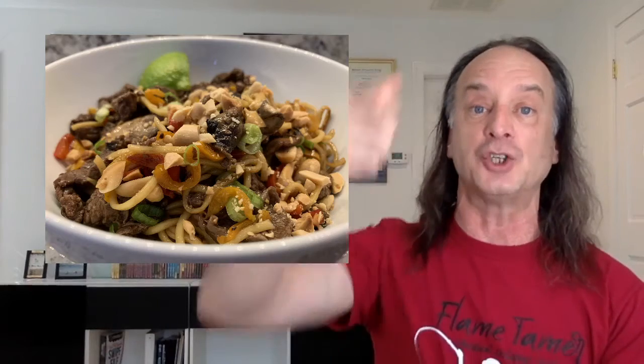This is beef pad thai. Pad thai noodles, sauteed beef. The key to this dish is making the sauce ahead of time. My sauce is generally soy sauce, brown sugar, mirin, ginger, and garlic, and reduce that by half until it's like a syrup. Then just do the stir fry that I showed you, and you pour that thickened sauce over it. It's incredible.